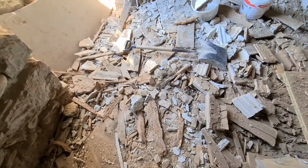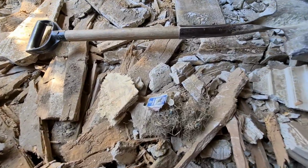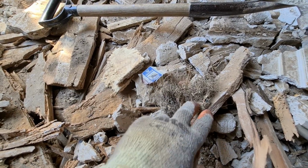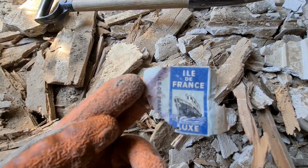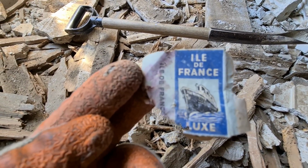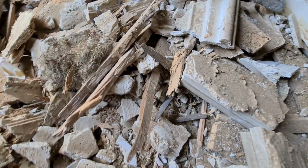So, having recreated the scene after my faithful four-legged furry friend helped out in clearing out the rubble, I found a little, what I assume is a mouse's nest from under the floor. And in here is a little treasure. It's a little piece of paper. Oh, bell came off. It says Ile-de-France Luxe. And I have no idea what it is. And I just dropped it.